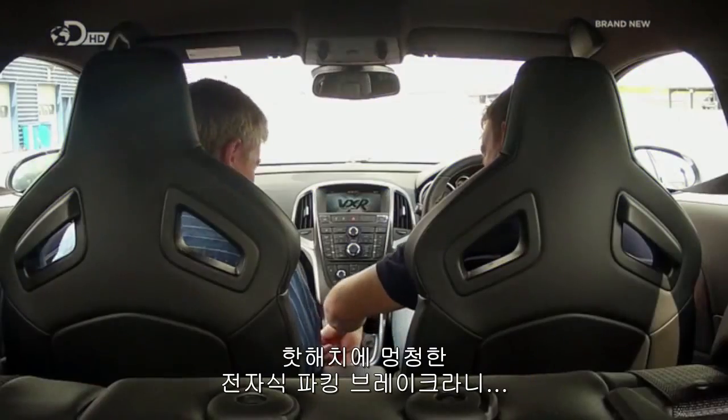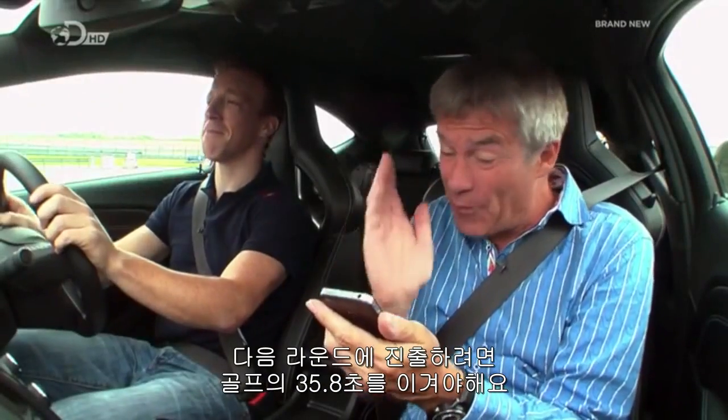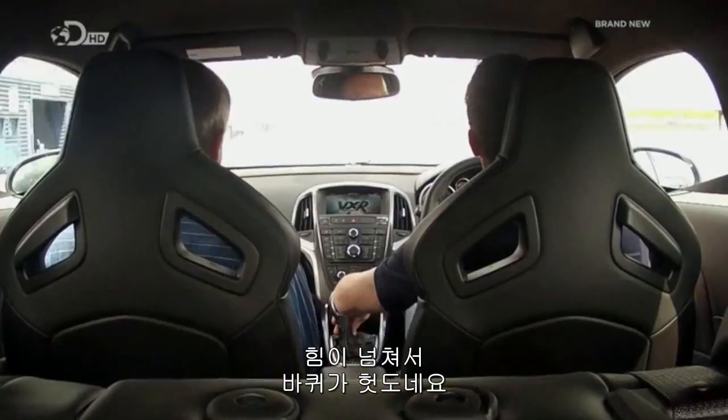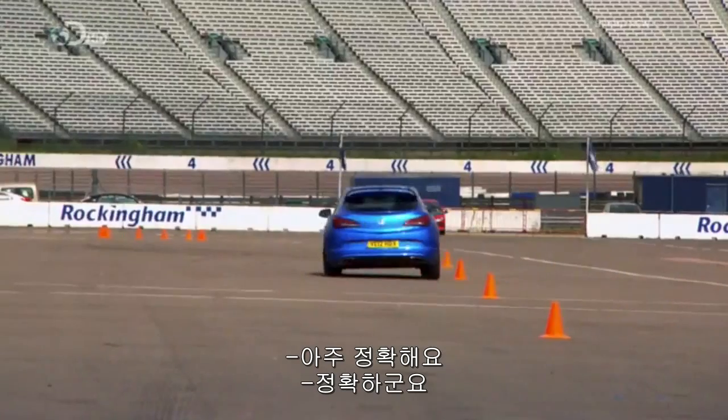You can't have a hot hatch with a stupid electronic button. What are you going to do? We'll manage. Oh, will we? Okay. 35.8 to beat the Golf to go through to the next round. 3, 2, 1, go! Oh, plenty of power spinning the wheels. Very agile, yeah. Oh, it's making up time.